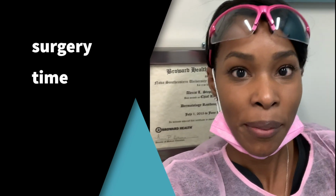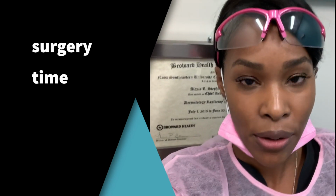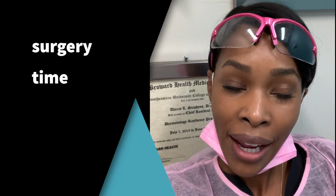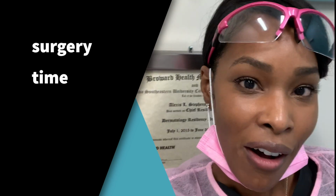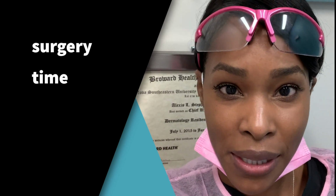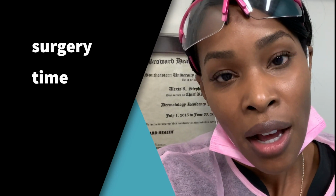Okay, so we are about to do a basal cell carcinoma excision. It is nodular, so we're going down to the subcutaneous area. So the fat is being removed. And this patient has a pretty strong history of being vasovagal, meaning that they faint often throughout anything, even just doing biopsies, surgeries, everything. In the past, she's had a lot of vasovagal experiences.